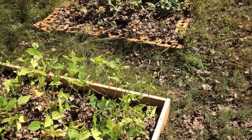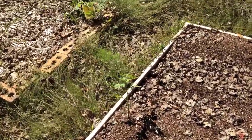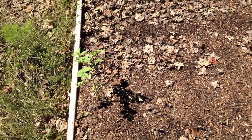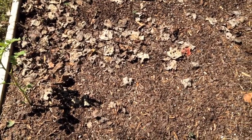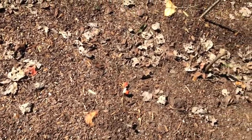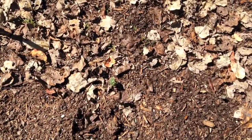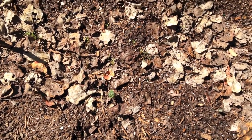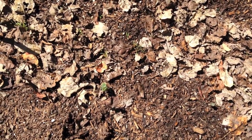Alright, I'm going to swing across to this bed. If you remember, I was worried because I only had 2 potato plants come up here at the end of this row. But now when I really look, I'm seeing more potato plants coming up. So hang on, I'm just going to go over here. See, there's one. There's a bunch of them throughout. So it looks like they're coming up. For whatever reason, I had 2 that just came up earlier than everybody else.